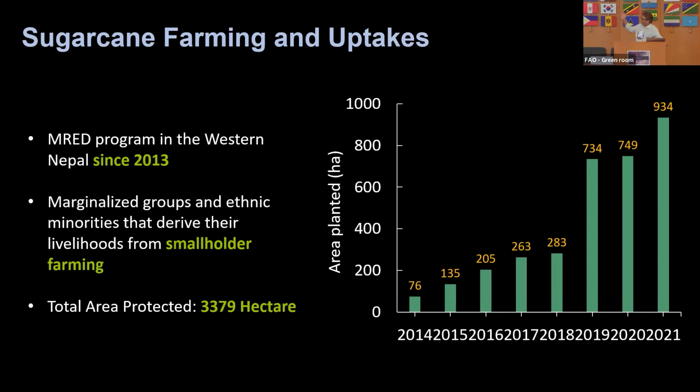If you see the graph on the right-hand side, you will see uptake of sugarcane farming between 2014 and 2021. It has multifold uptake, which is visible from 76 hectares all the way to 937. During the same time, total protected area increased almost 35, meaning 100 hectares.